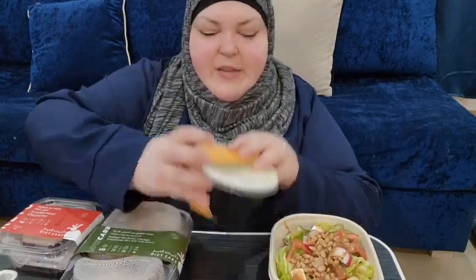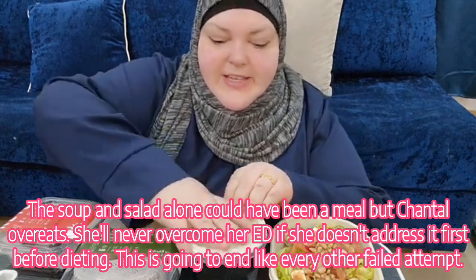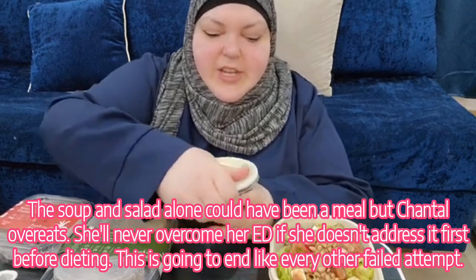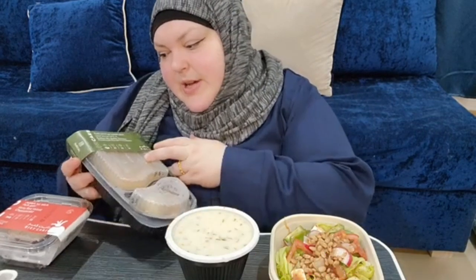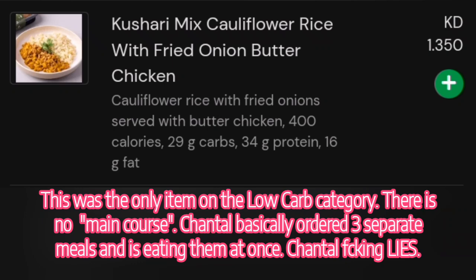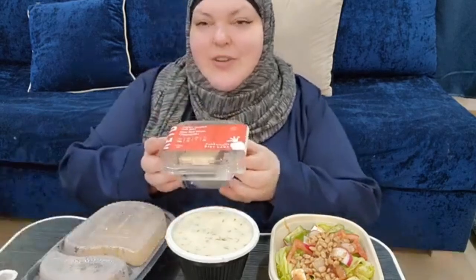Now I have a cream of chicken soup. This is the place, I love their pumpkin parmesan soup, but I decided to try the cream of chicken. And then we have the main course, but I'm gonna eat this first. Actually, I'll eat them all at once, whatever. This is low carb kushari mix with butter chicken, cauliflower rice with fried onion. And then for dessert, keto velvet cheesecake.